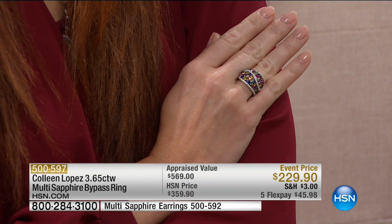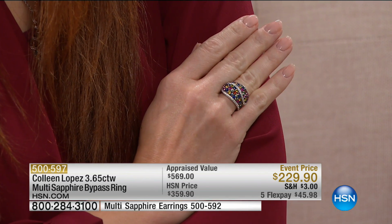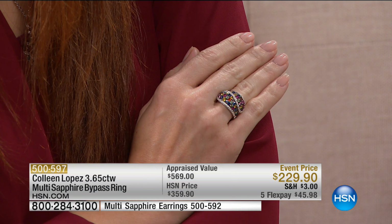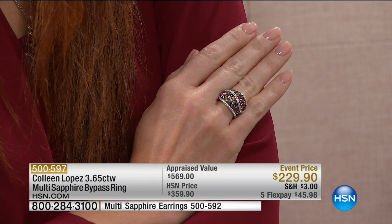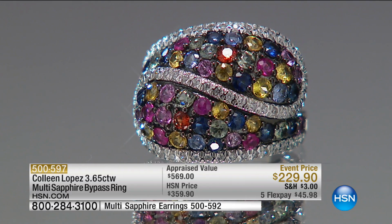You can log on to hsn.com or you can call us, our toll-free number. You do one payment right now. It's basically $45.98, and we'll have this on your finger for you. You can see on Kate, such a gorgeous ring. Fun to wear, easy to wear. There's a beautiful close-up shot of it. Look at all the pop coming off those stones.